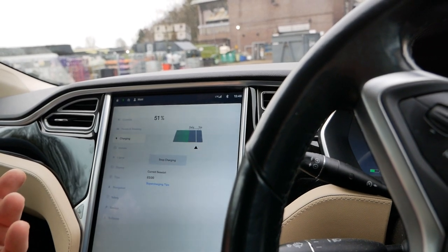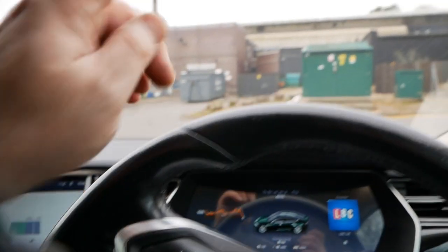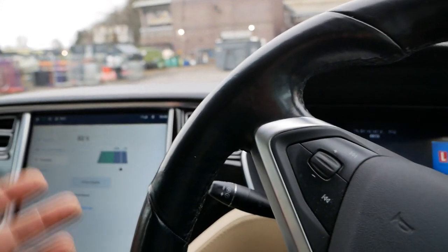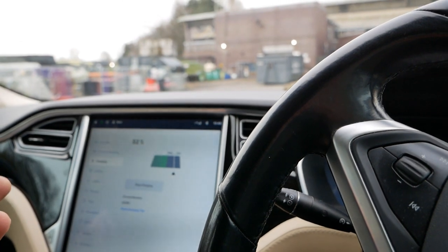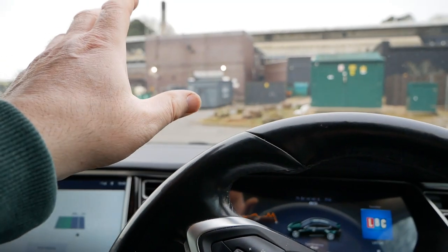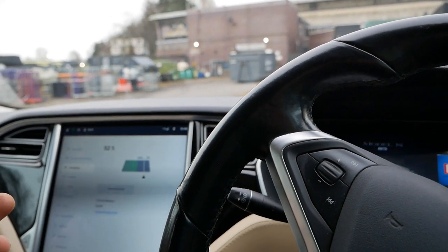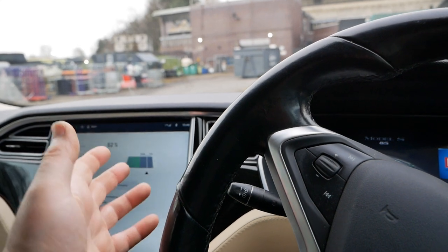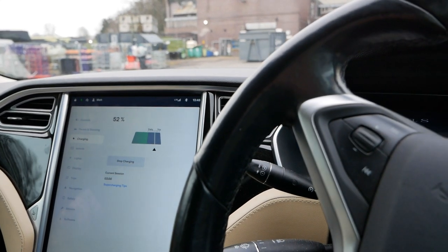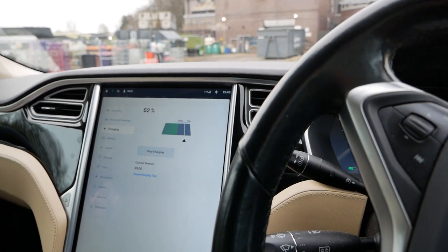In this case, I've been driving three and a half hours, to go into the services, use the loo. It is lunchtime now, so I could have got some lunch. Easily 20 minutes of that time would have just been spent in those services over there. So whether a charge is going to take 20 minutes or 40 minutes, in reality, it doesn't really make much difference.